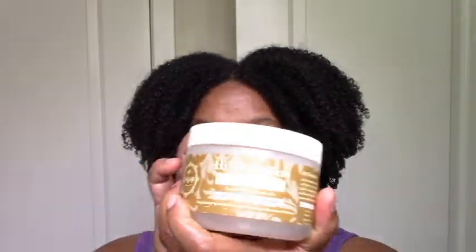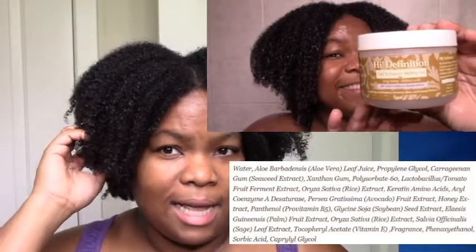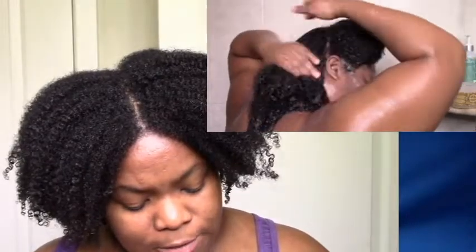And last but not least, we have the Curl Enhancing Styling Gel. They pretty much said to apply this on soaking wet hair. So after I put in the leave-in and sectioned it, I wet my hair again a little bit and applied this gel. It is a pretty thick gel, a little slimy, but not super slimy. You'd almost think there was carbomer in here, but there isn't. I guess the propylene glycol is probably what gives it this texture.